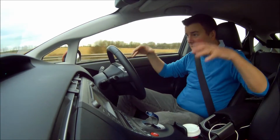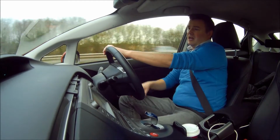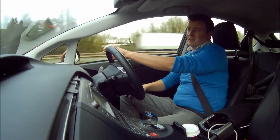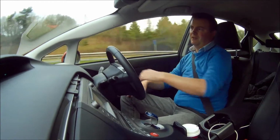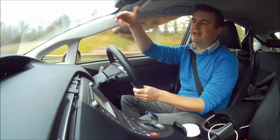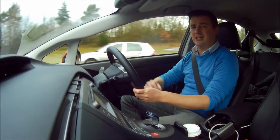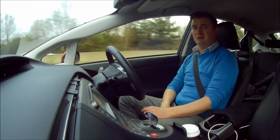So there is demand for this car. And it's built on a green premise. It's built on fuel efficiency. How the hell do they achieve only 46.3 mpg when it's got a better drag coefficient than a Bugatti Veyron?